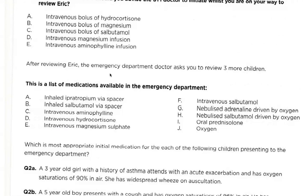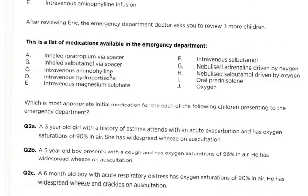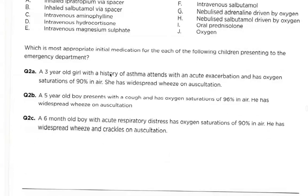Which is the most appropriate initial medication for each of the following children presenting to the emergency department? A 3-year-old girl with a history of asthma attends with an acute exacerbation, oxygen saturation 90% in air. She has widespread wheeze on auscultation. 2B: a 5-year-old boy presents with a cough and his oxygen saturation is 96% in air. He has widespread wheeze on auscultation. A 6-year-old boy with acute respiratory distress has oxygen saturation 90%. He has widespread crackles on auscultation.